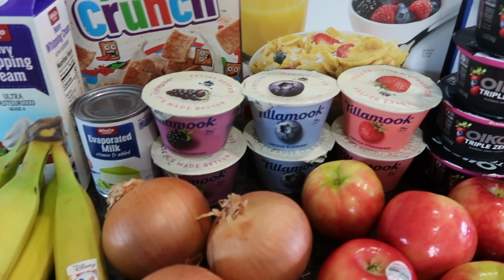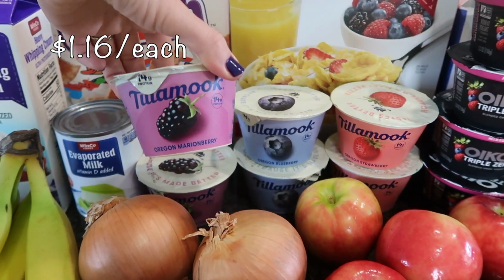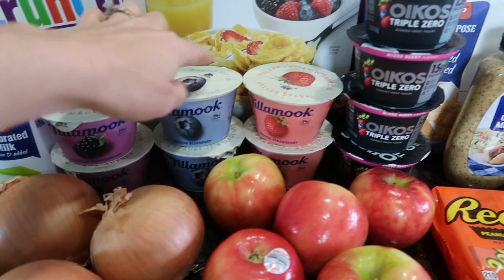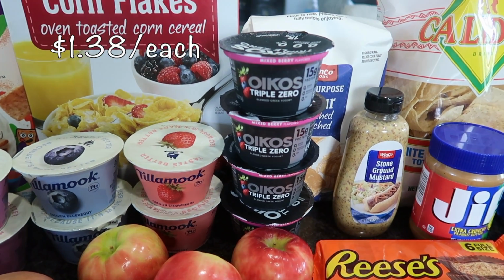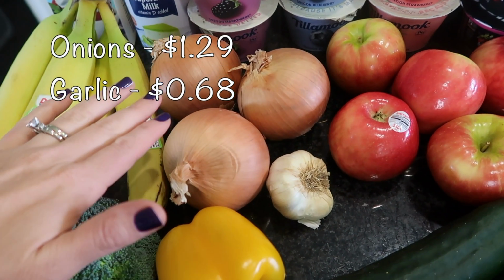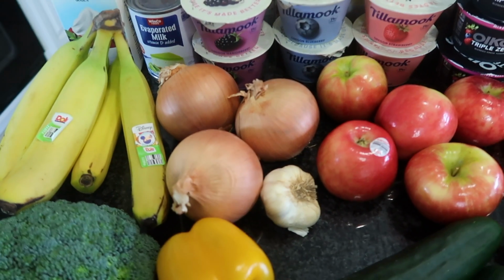because it is divine. I have a lot of yogurts going on here. I like the Tillamook Greek yogurts. My kids love these, and they're in different flavors. I got the Marionberry, blueberry, and strawberry, and then the Oikos 000 yogurt. Those are for my husband. Those go into his lunches when he goes to work. I have some yellow onions, and whenever I buy onions, I always get a head of garlic. So that is going into several of the meals this week.